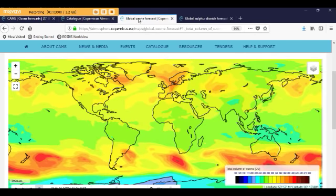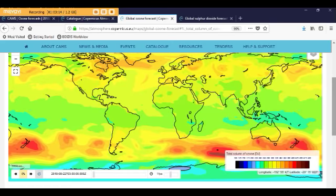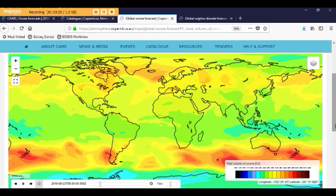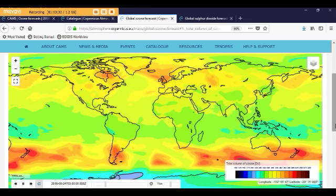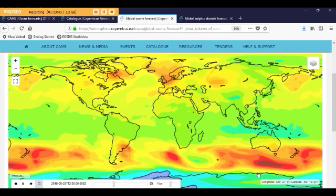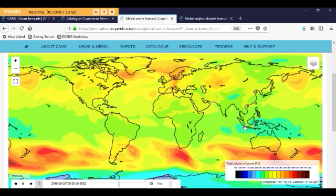Let's go back to Worldview here. And let's run total column ozone. And then we'll look at surface level ozone, and we can see very high levels of surface level ozone where the wildfires are. Okay, we still have thinning around the equator. Thinning here is not as thin as I've seen it. It's more up into the 240 Dobson units rather than 220 here over Indonesia and Papua New Guinea in that area.